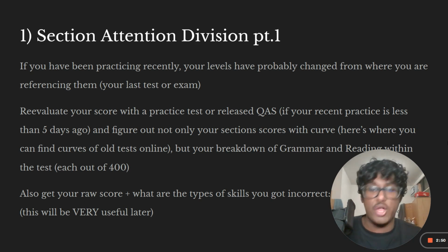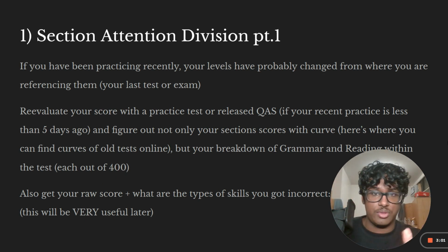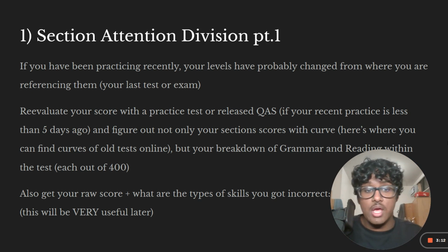You can find them for a bunch of old tests, right? But your breakdown of grammar and reading should be tested, not just the whole section, but within that. And it's not the actual accuracy, it's the score that they give you that's out of 300, or out of 400, right? Let's say you got a 300 reading, 300 writing, then in total, that's a 600 out of 800. What is that individual breakdown of score? That's what you need to figure out, right?